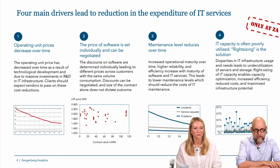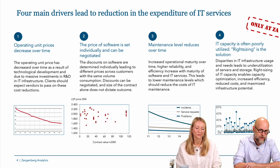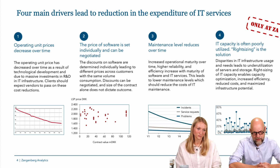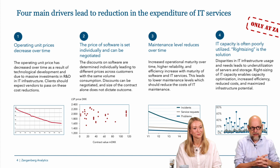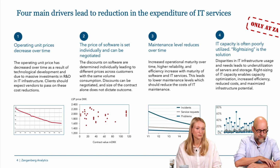So are you sure that you have the right number of servers, the right number of Office licenses, the right amount of storage, that you're not paying for outsourced management of too many network components, and you can keep on going. Is the capacity utilized properly? One way to start is in the data center, by looking at the server utilization, which is usually low. Often there is a lot of money to be saved by simply right-sizing the capacity that you are buying. And then after that, begin talking about the unit prices of that remaining capacity.